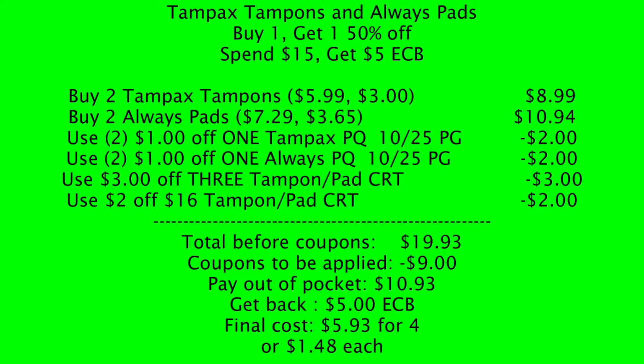Now here are the coupons we're going to use. We're going to use 2 of the $1 off 1 Tampax paper coupons from the 10/25 P&G. We're also going to use 2 of the $1 off 1 Always pads paper coupon from the 10/25 P&G. We're going to use the $3 off 3 tampon pad CRT. We're also going to use a $2 off $16 purchase on tampon and pads CRT. So for all 4 of those items, our total will be $19.93. $9 worth of coupons will come off. We will pay $10.93 out of pocket. We'll get back a $5 extra care buck, making our final cost $5.93 for all 4, or just $1.48 per pack.